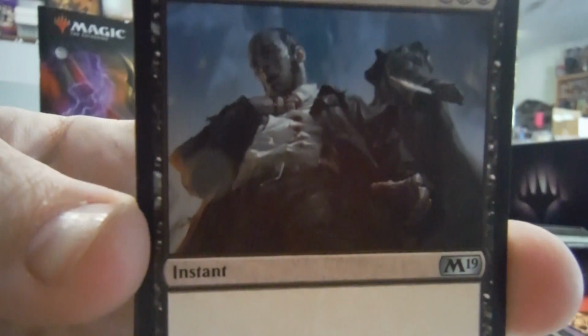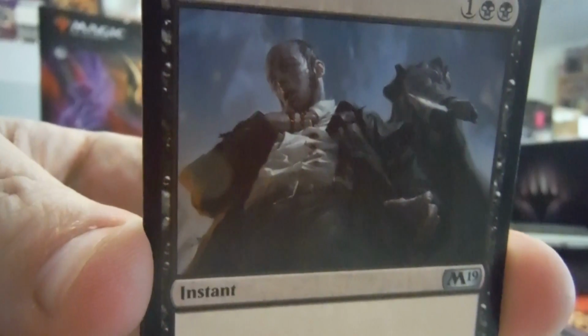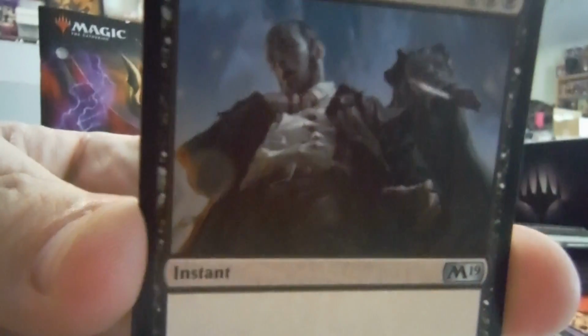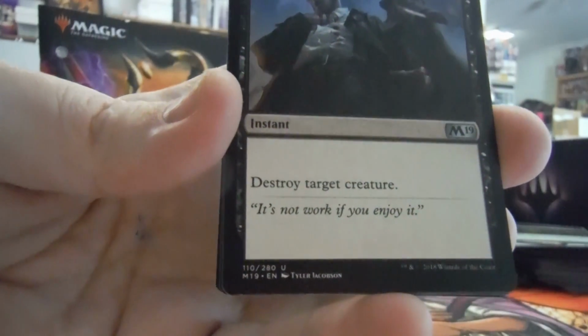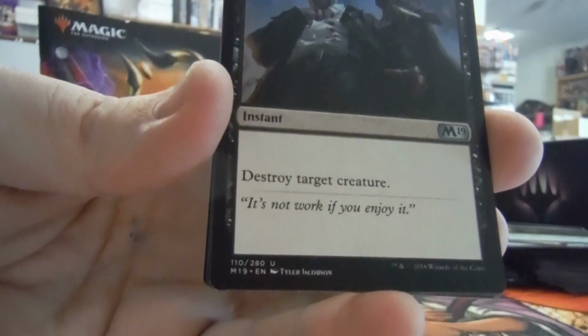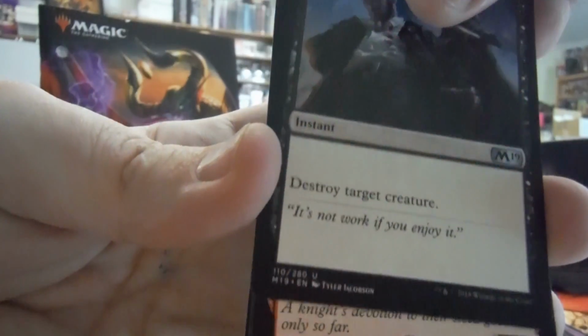Straight up murder. Good old fashioned murder. Like, they don't mince any words. They're just like, this guy is a murderer. What is it? I mean, it's murder. It murders target creature. Like, what more do you want? Destroy target creature. Yep. It's not work if you enjoy it.